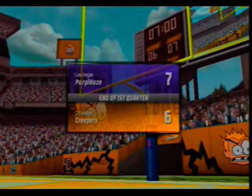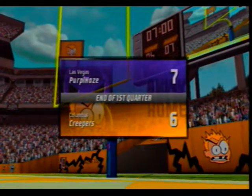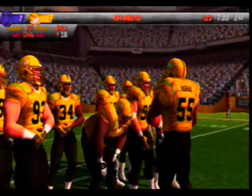So we've reached the end of the first quarter. We've got a close one underway. The visiting team ahead of the home team, 7-6. And we're ready to start the second quarter.